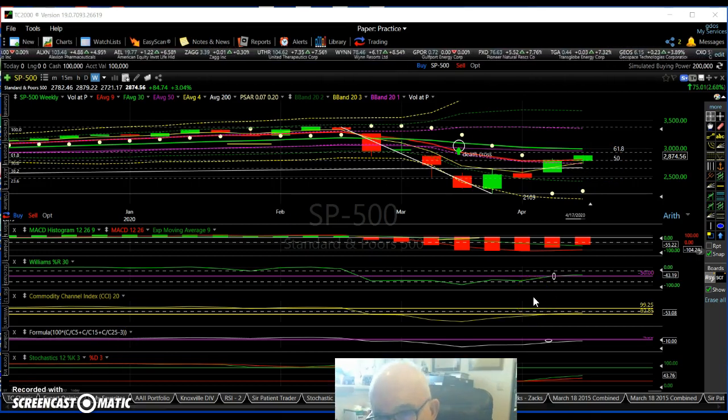Now, if we look at some of the other indicators, like MACD histogram, you can see that the histogram has been trending up. It's been shortening up here for the last 2 weeks at least. So that's an indication that we are looking better here in terms of the strength of the market. And if you read any of Alex Elder's books, you know that one of the best times to be buying the market or the stock or whatever it is is when MACD histogram is trending up from below the 0 line. And we have that here.